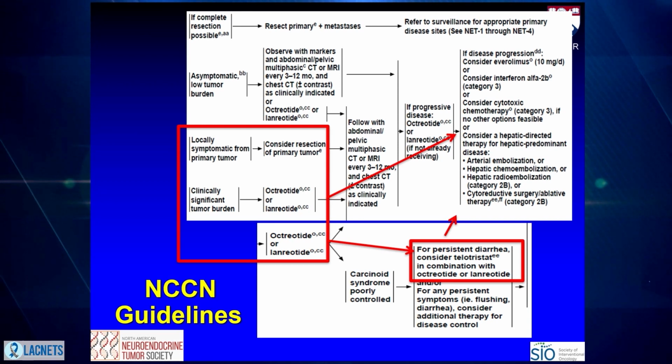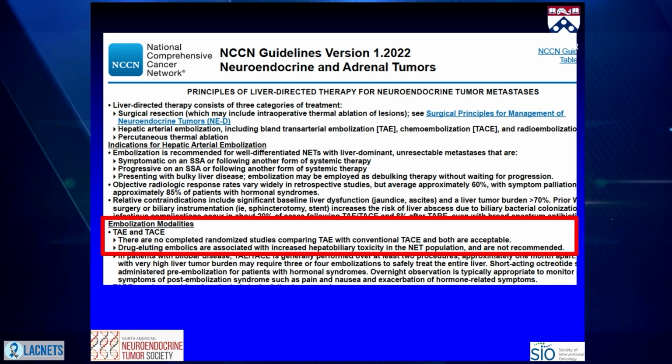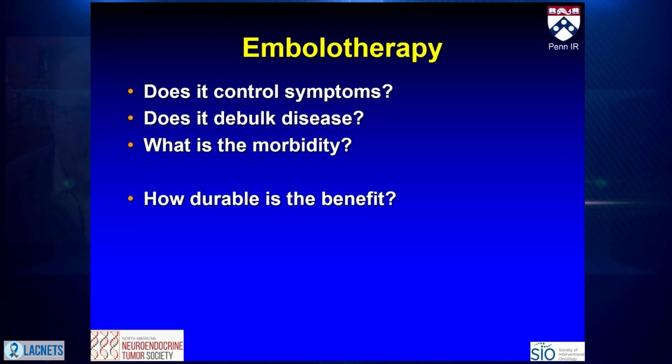And for patients with liver-only disease or liver-dominant disease, that's going to be some form of liver-directed therapy. So the current NCCN guidelines are that, basically you can get bland embolization or chemoembolization, and currently we don't have any good data telling us that one is necessarily better than the other, so either one of those is acceptable.